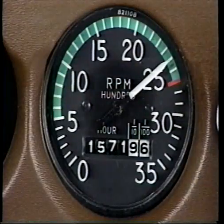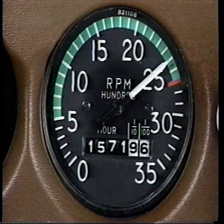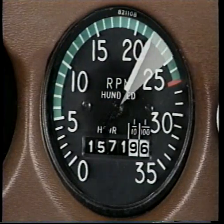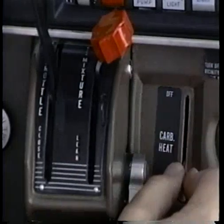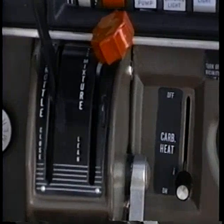In most training airplanes with a fixed pitch propeller, the first indication of carburetor ice and the subsequent power loss is a gradual decrease in engine RPM, which may not be readily noticeable. If this situation occurs, you should apply carburetor heat. This routes heated air into the carburetor to melt the ice.